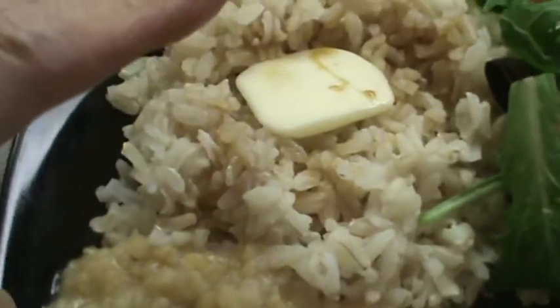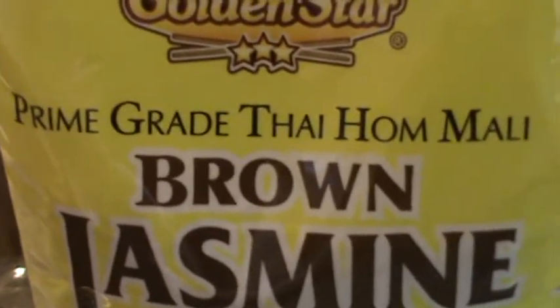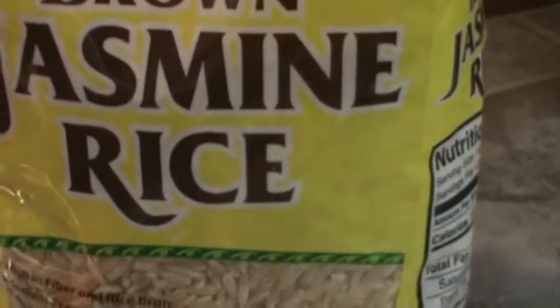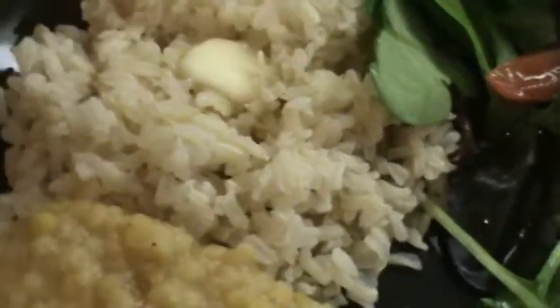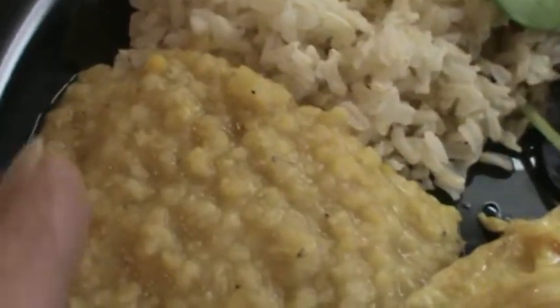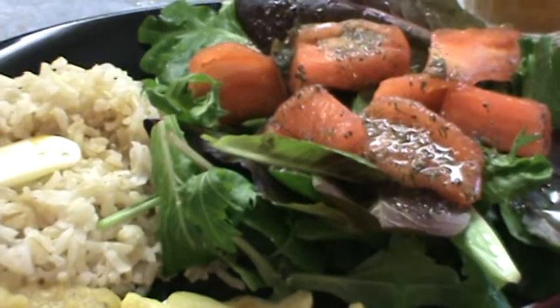This is the jasmine brown rice. Let me show you that again. It's Golden Star Prime Thai Hom Mali, I guess. Jasmine brown rice. 3 grams of protein per half a cup cooked. There are the lentils right there. Got just sea salt and a little bit of olive oil in them. There are the Thai eggs, and of course a little salad. And our iced tea. So we are ready to eat. All right, we will see y'all next time.